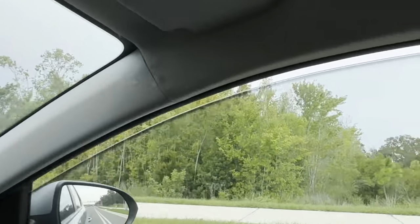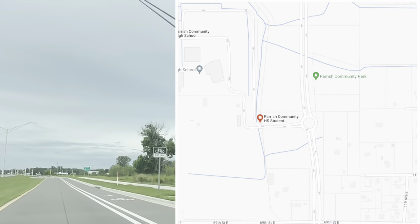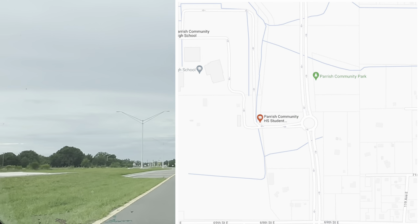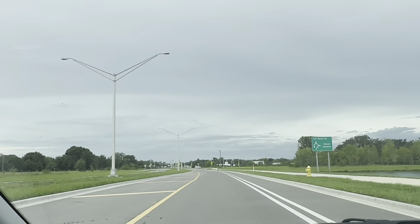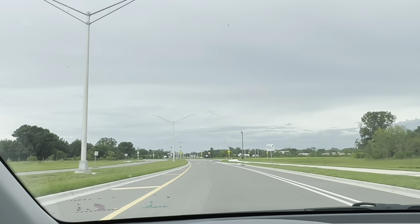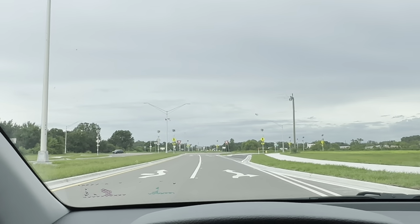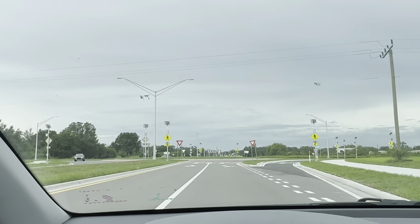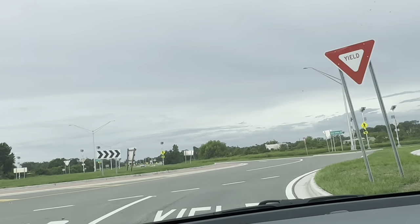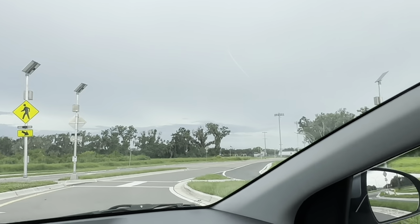And they're supposed to have the Aquatic Center on this side of the road. And then the Parrish High School is right behind here, and the back entrance to that is up here as well. The park is supposed to have a food truck pavilion, playgrounds, and a little courtyard chill area where you can have live bands and stuff like that as well. So that's pretty awesome.